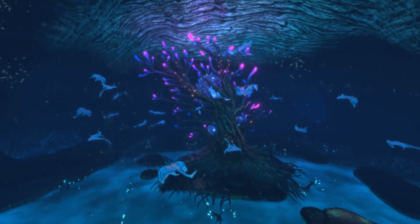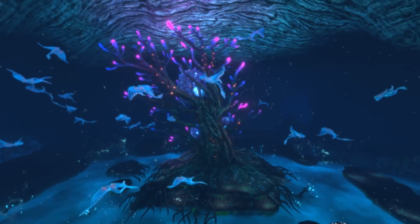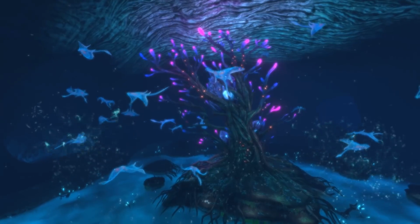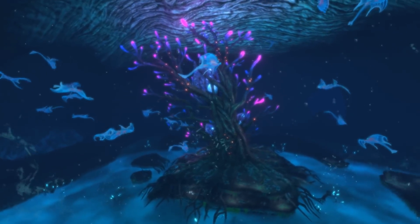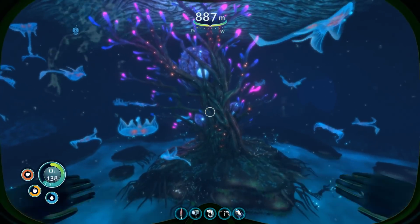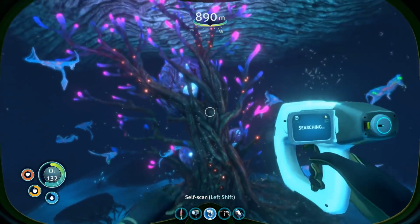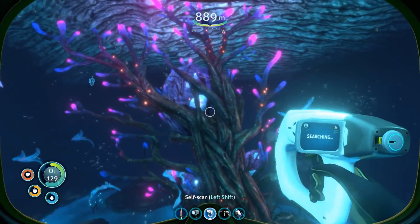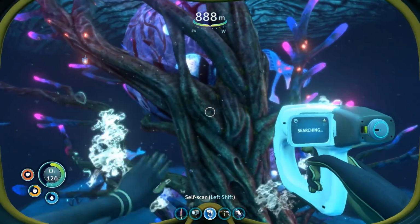And the second reason that we are over by this Cove tree, and let's face it, if you're going to do a Valentine's Day dedication, this is about the most romantic spot in the whole of Subnautica. Let's be honest. The second reason that we're over here is because I want to see if we can scan this bad boy. Look at this thing. It's got to be scannable. Surely it must be scannable. Is it scannable?